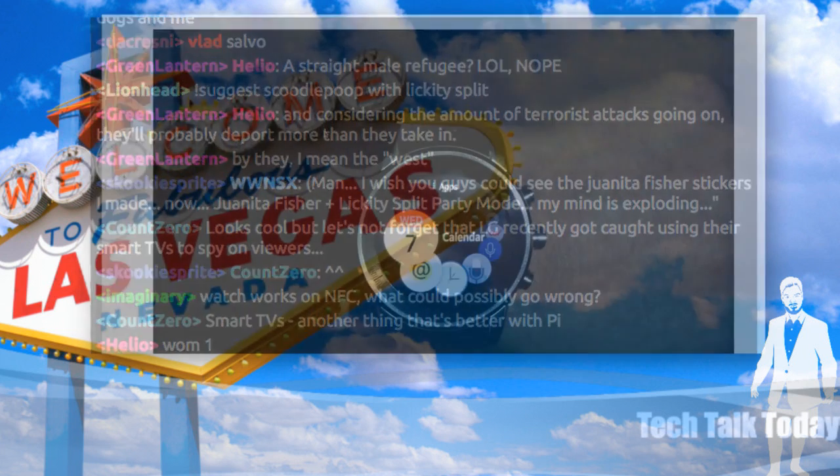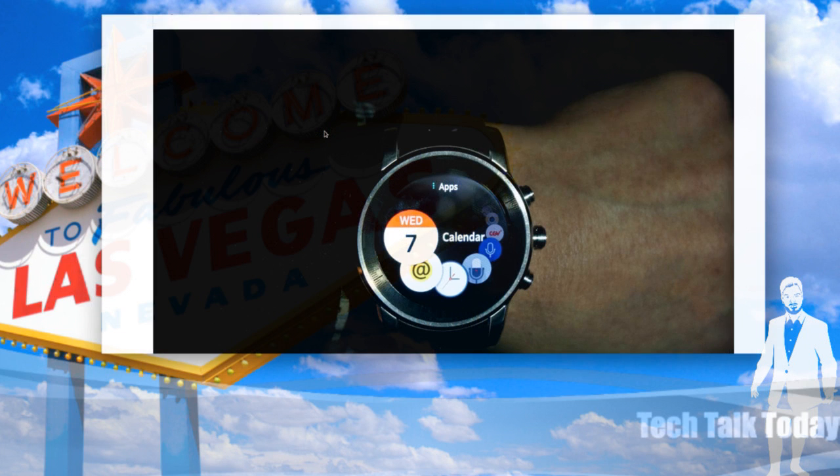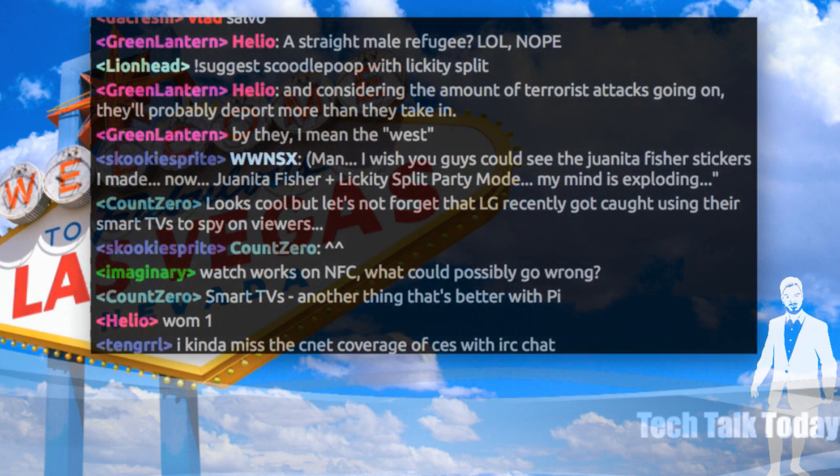Open WebOS. We've seen it in TVs. Now we're seeing it in watches. How about that? Linux in a watch right there, everybody. It's pretty cool. Yeah, as you said, the design is actually quite nice. It's still a bit bulky, but it's still the best watch I've seen so far. Yeah, a couple of different sites are calling it the best smartwatch.